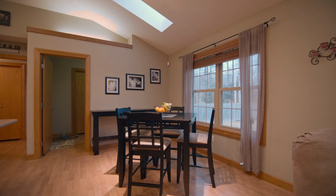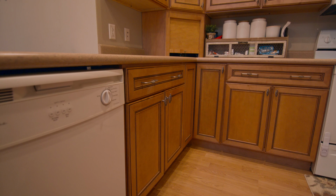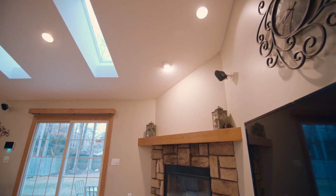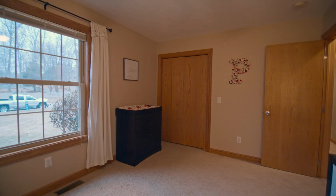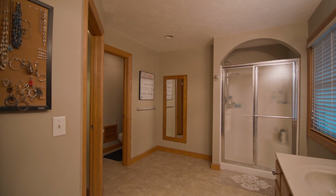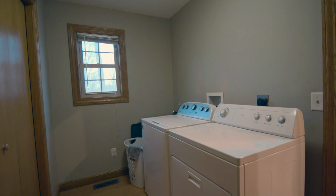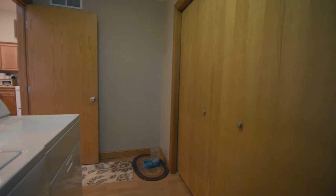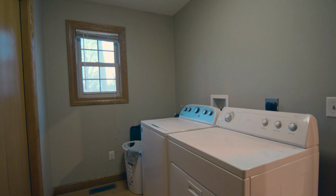Well, we're going to start with the open concept, the beautiful kitchen. I just love all the cabinets that are in the kitchen. You walk into the living room, nice open, beautiful fireplace. We have 3 bedrooms, the primary with the huge ensuite, 2 other bedrooms, and then we also have an office that could be a 4th bedroom if you needed it to be. Not only that, we have main floor laundry, and it's a main floor laundry room. It's not a closet. It's a room with a closet in it for the laundry.